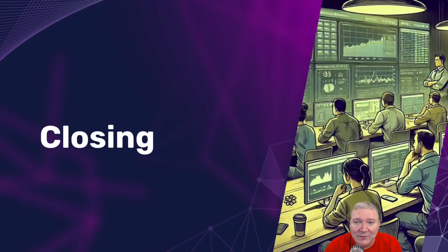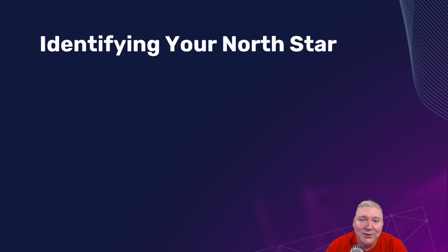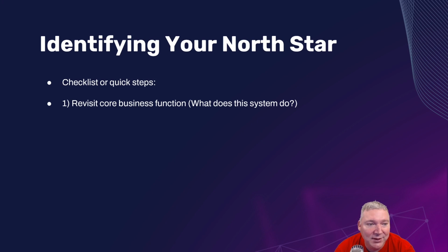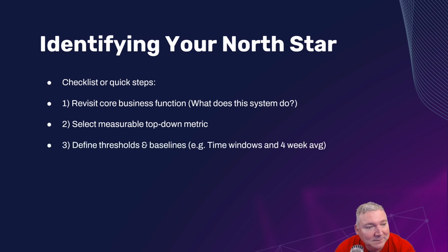Closing. So, identifying your North Star. A couple of quick steps. Revisit your core business function. What does this system do? Start asking that question. Maybe it does a couple of things and you'll have to break it up a bit, but hopefully you should be able to get to that one thing that you can unite at least most of the teams at the company on. And select a measurable top-down metric that you can put on that.